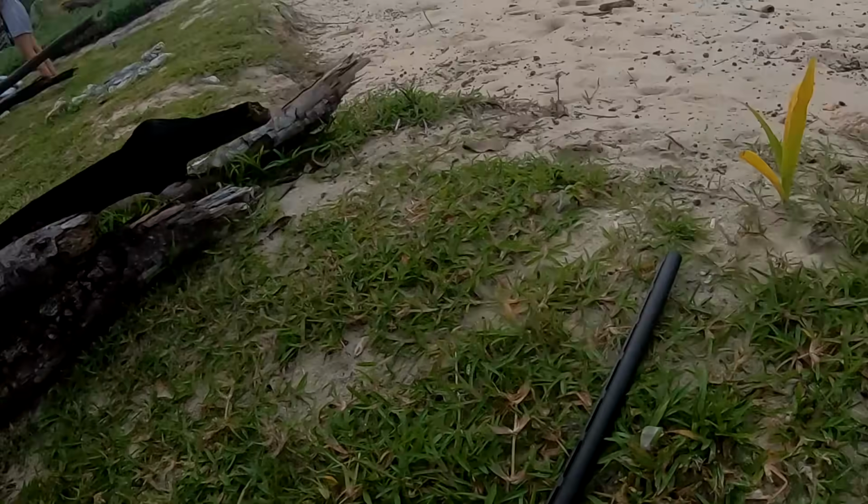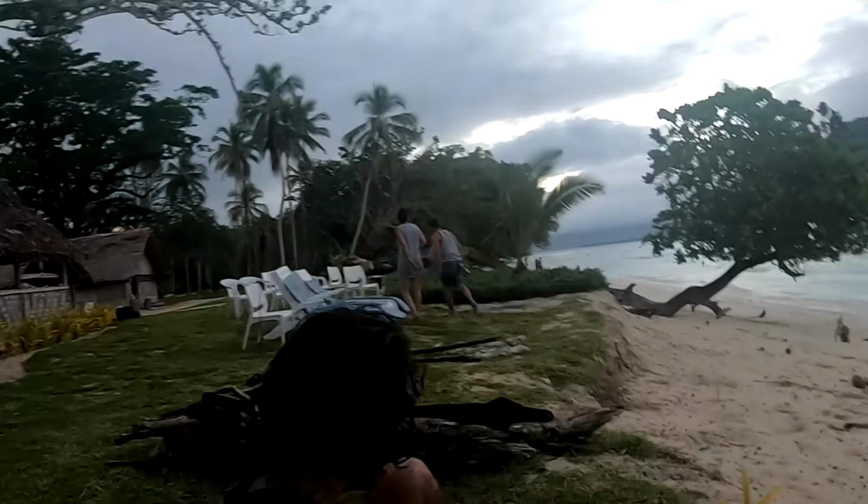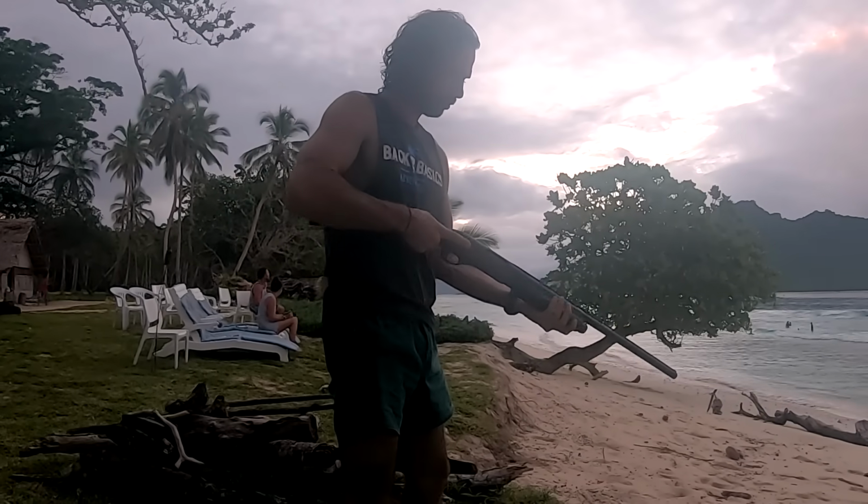Mate, just pump it. When you're ready, fire away. Hear that? He said, when you're ready, pump away. He's left the 12 gauge next to me. Well, roger that. And I think you just got your Vanuatu gun license, mate. You're gonna go like that in the movies.